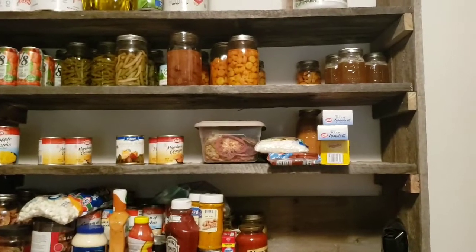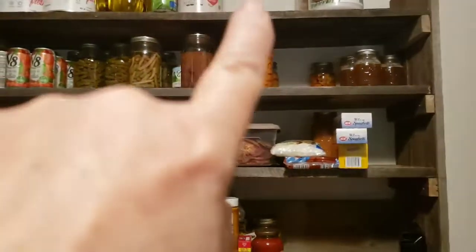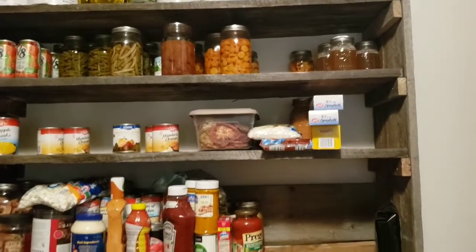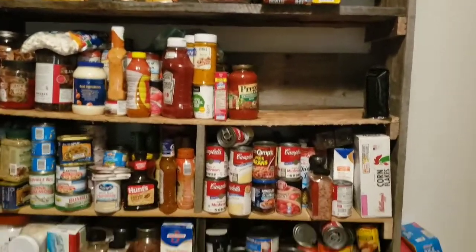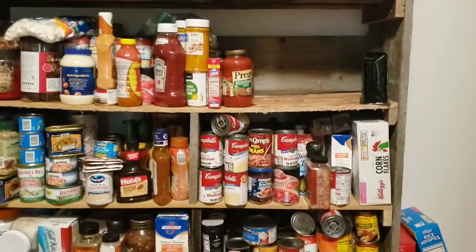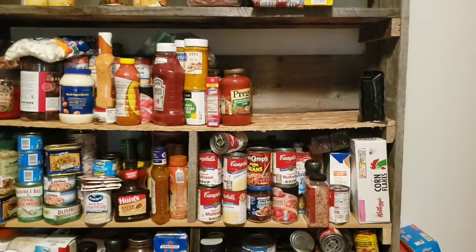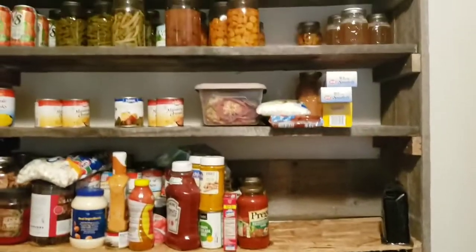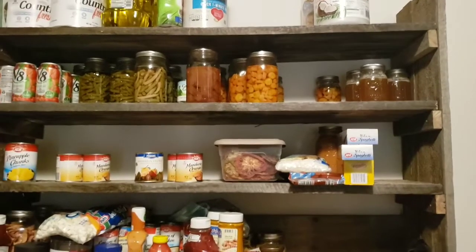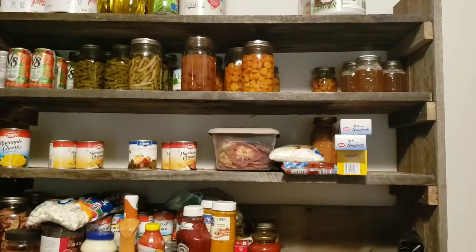So this is the shelf I'm working at emptying. I've still got some canned produce up here that I want to get out to the root cellar. And then a lot of this will be organized a little bit more and up off of the floor. And I'll know more what I have. It'll be easier to get around in here. But one more load at least to the root cellar, and I can start working in here.